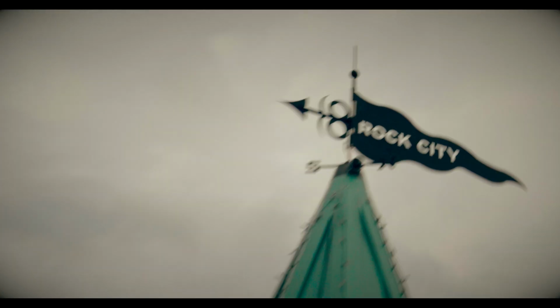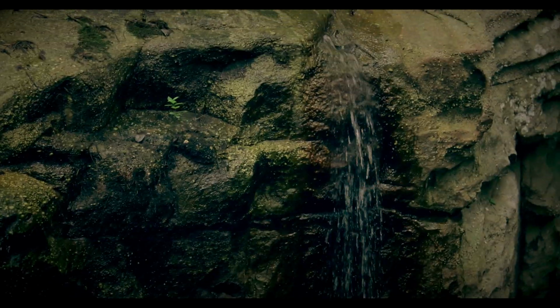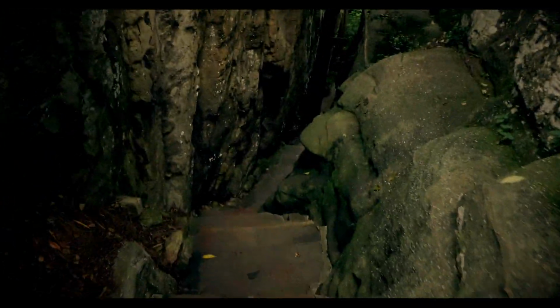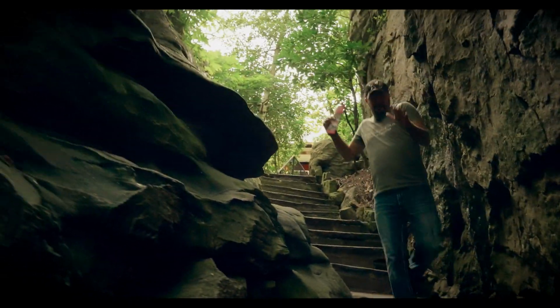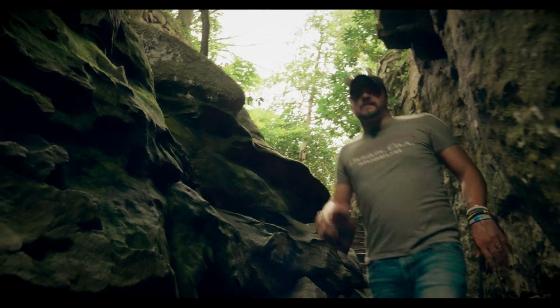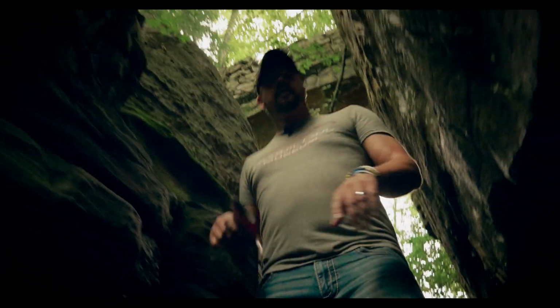All right, after quite the uphill drive, we've arrived at Rock City. Let's go check it out. So we're inside now. We're going down the Grand Corridor. It's kind of tight space here, but very, very cool. This is gonna lead us out to the 7-state lookout, which is what we're really here for because we get a chance to see 7 states from one location.